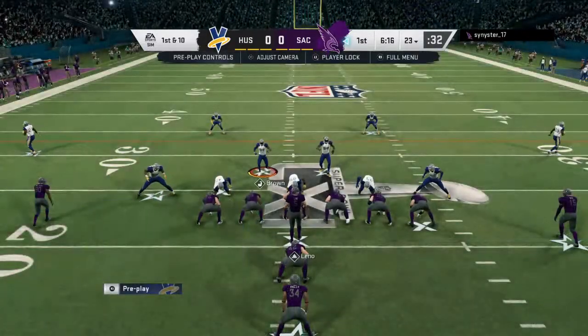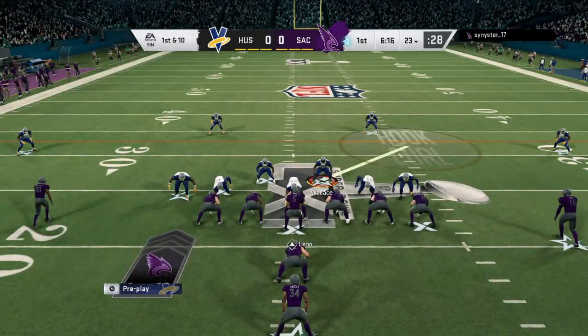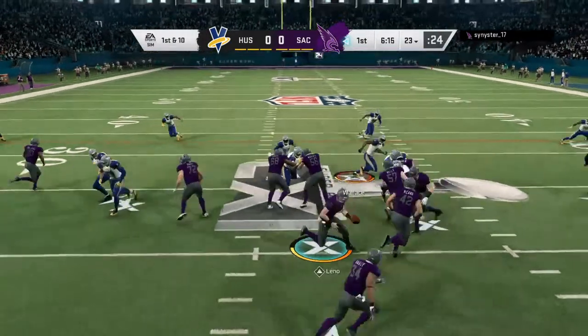Okay, ready? Mike, go on. Shift, watch the shift. Slam. Watch the shift. Hey, let's go.